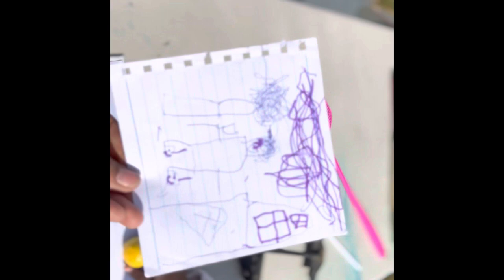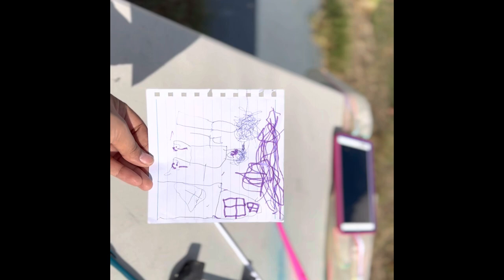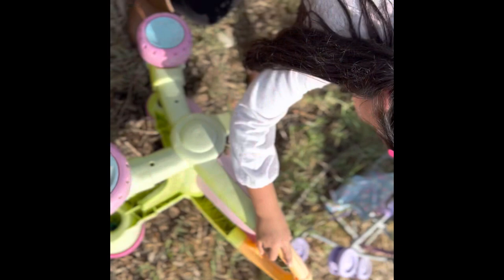Wow, this is beautiful. Let's take a look at this. Eleanor drew this, guys. Oh, look, there it is. We found the page. It was right underneath there. So lucky, we found the page, guys. Let's go find some more.